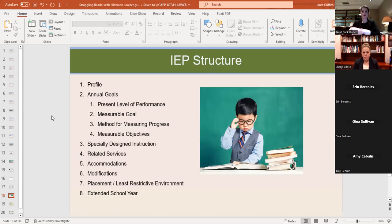Understand that an IEP travels with the student. So when that student's in second grade, their school team, their second grade teacher, is responsible for knowing that IEP. And then when that student goes to third grade, this document goes with them. So I'm always thinking about, if I was reading this for the first time, does this document help me understand what this student needs to help them be successful in school?